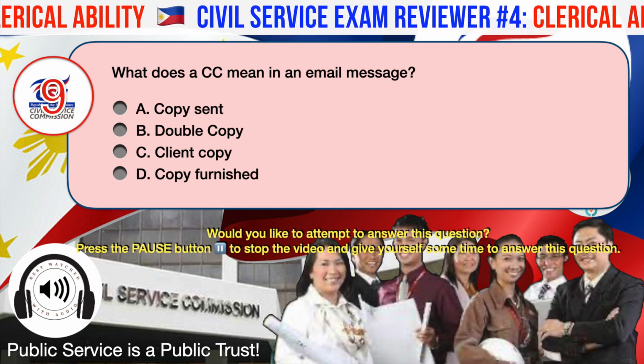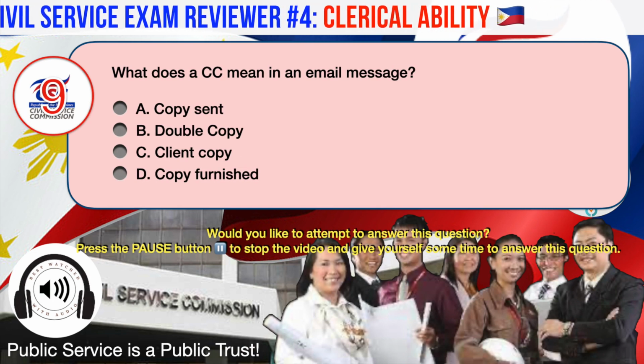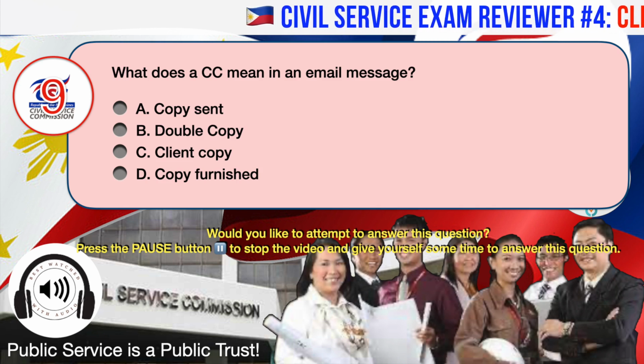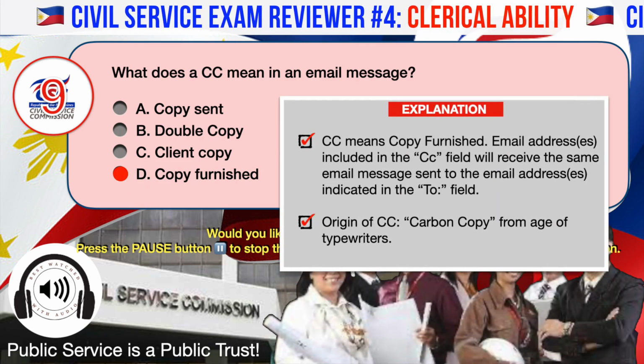Question number 9. What does CC mean in an email message? A. Copy sent. B. Double copy. C. Client copy. D. Copy furnished. The correct answer is D. Copy furnished. The CC in email means copy furnished.